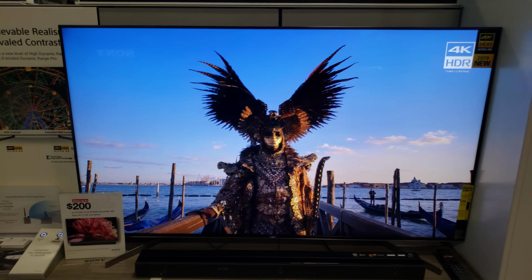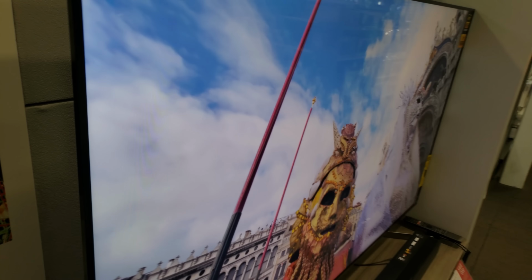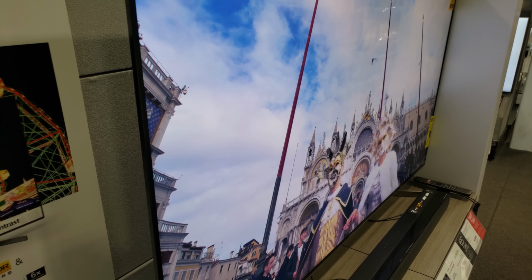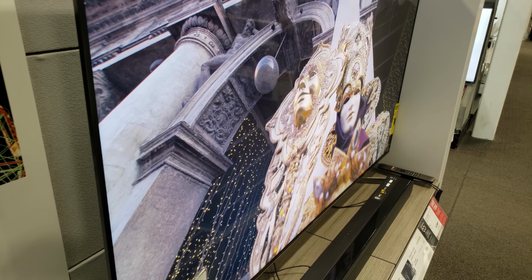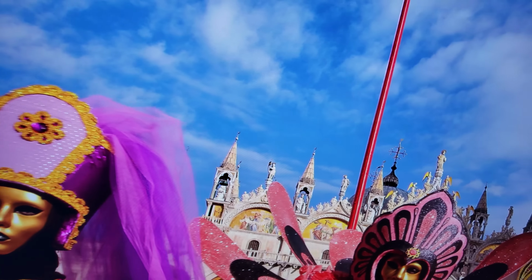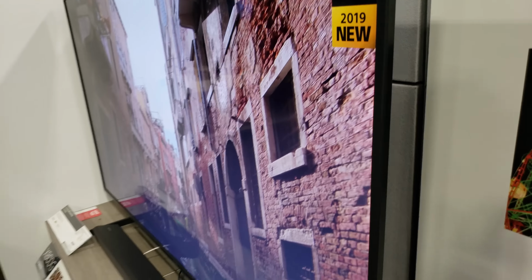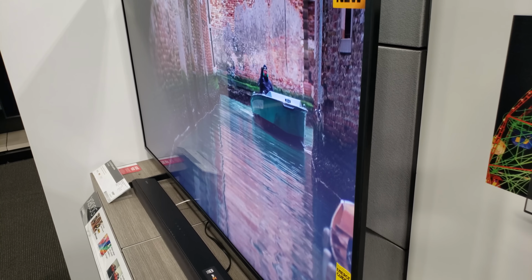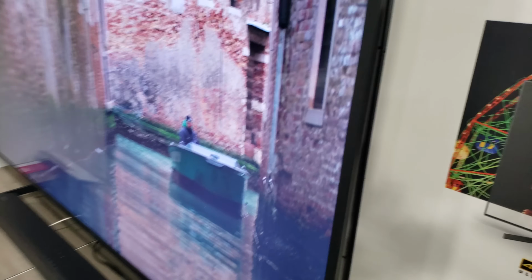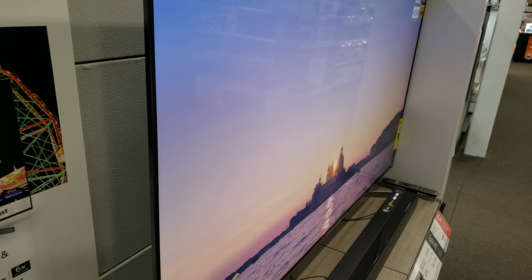Now, what they have worked on, to my dismay, is the viewing angle, which actually I will say is better. I showed the Q900R. They are better. Next to me is the lower end, which is actually the 800G, lower end and edge lit. You can see how that washes out. Not a fair comparison, but you can see where they have improved pretty substantially.